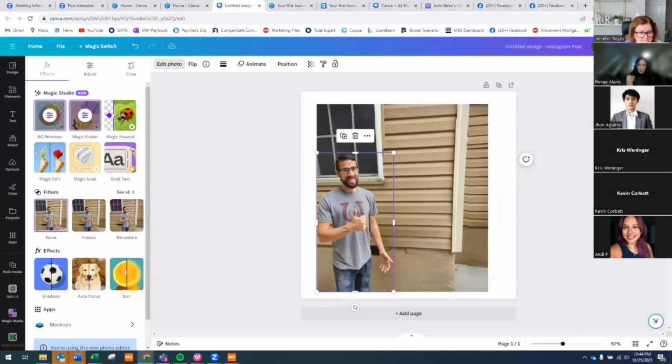Let's see. Oh, where did I go to find Magic Expand? That is right here. That's this one. So that's the one with the ladybug. That's the one that stretches your pictures out, and it just makes it wider. It works really well if you don't have a lot of stuff in the background. Like if it's a landscape or a picture of you in the sunset, and you want it to be a wider picture without having to chop your head and your body off. That's a great way to do it.